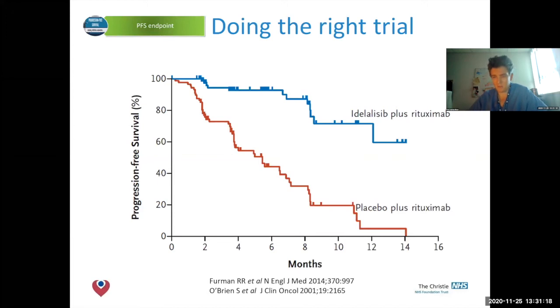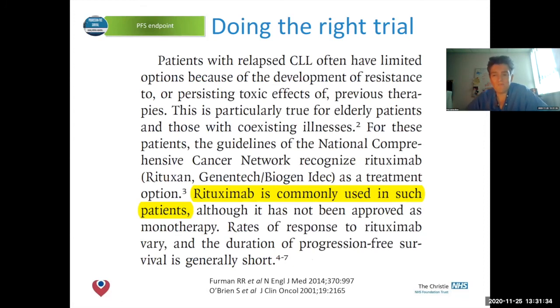And not surprisingly, again, another one of these Kaplan-Meier charts, patients who were treated with idelalisib did hugely better with rituximab. The problem here is rituximab monotherapy has been known for years to not be effective treatment in CLL. That was established in about 2000. And the slightly, I don't know, mealy-mouthed explanation given was that it was approved and it was commonly used, but certainly not by anybody that I know.